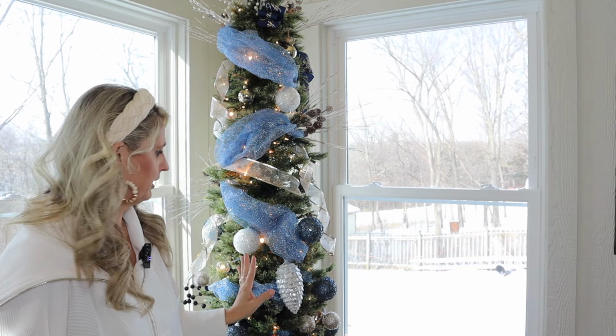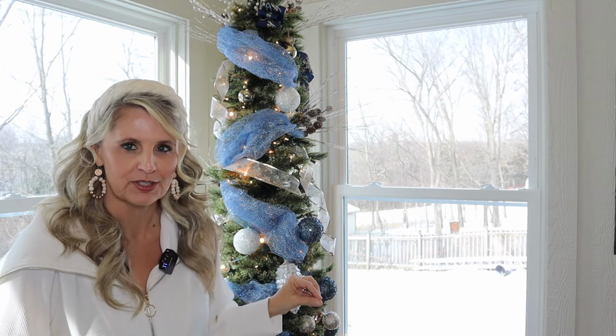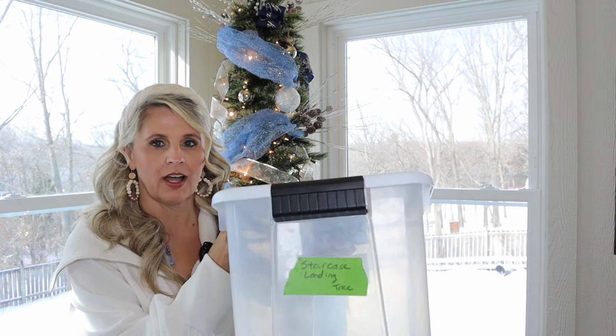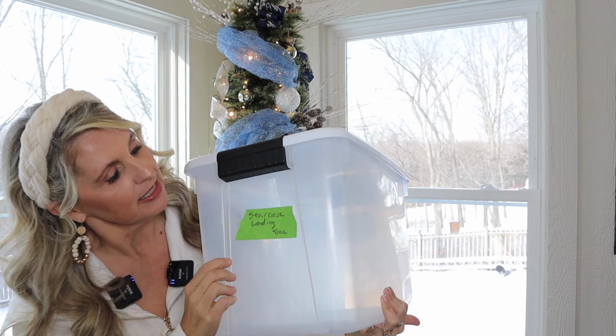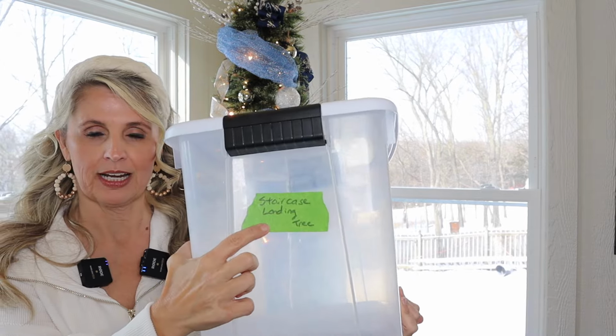I'm out here in Jason's sunroom, and you guys saw probably in some videos back over the past that I put this Christmas tree up out here. Well, this was originally the Christmas tree that last year was on the staircase landing. And here is my storage bin that says staircase landing tree.